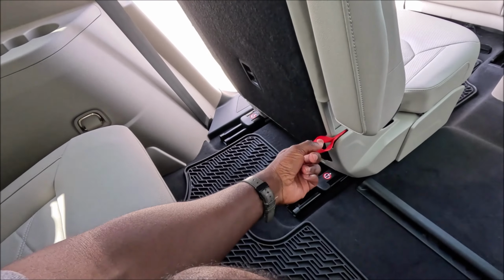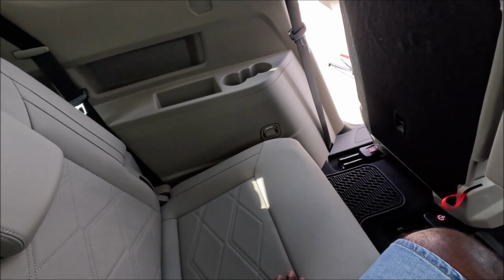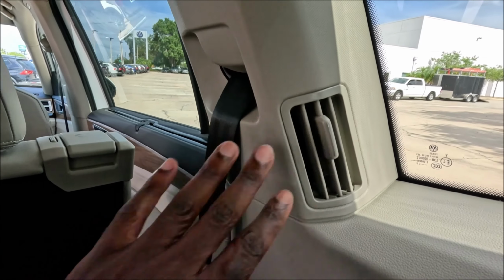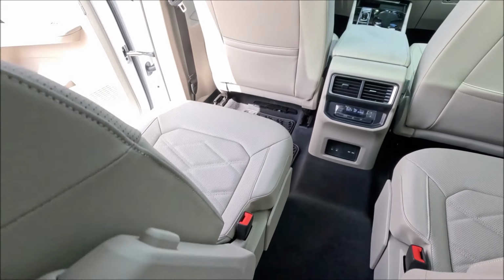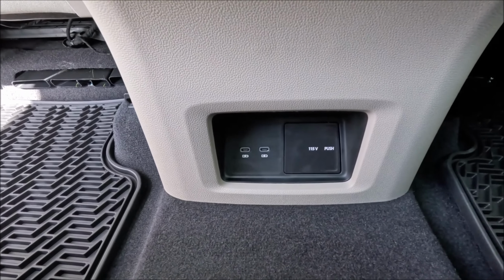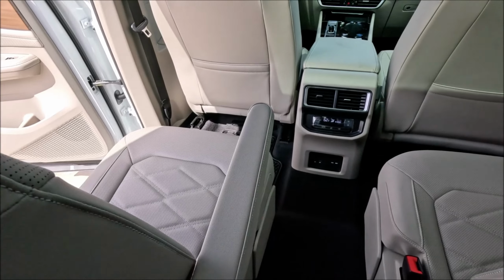And then you have the red toggle in case you want to fold down the seat. As you guys will see, I can just do that easily if I needed to. I mean, this is a great place to be. HVAC vents, of course, because we can't get too hot back here. But yeah, this is a great place to be. I love it. And again, for the second row here, we got two USB-C ports up there, 115 volt there. We have our HVAC controls right there as well. Pockets in the backrest. We got our armrest here as well.